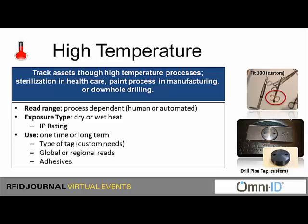The other thing that's important here in high temperature is adhesives. Sometimes you'll look at the tag and think the tag can survive, but the adhesive is a huge problem. The thermal expansion that you achieve, even the degradation over time when you cycle frequently, can break down a lot of adhesives. We have full-time materials engineers, material scientists that do this for us, and we spend a lot of effort on adhesive, probably as much as the tag in some applications.